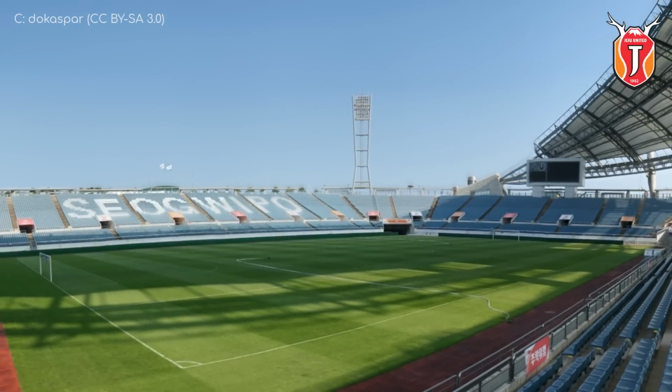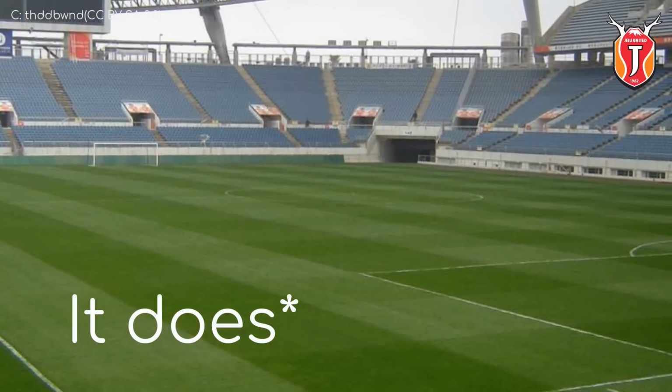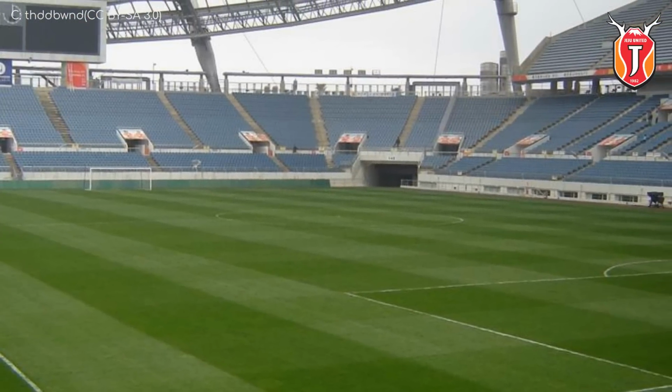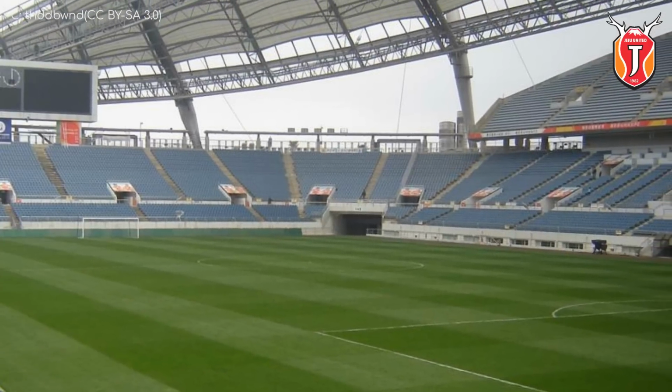It's all about that roof really. Even though it doesn't cover even half of the seats, it just makes for an interesting look inside and out. It was actually damaged by a typhoon early on, but it's held strong since.